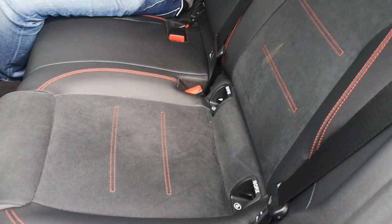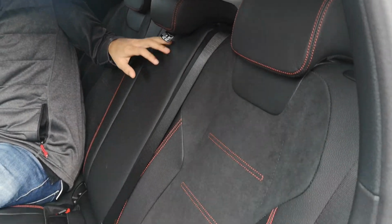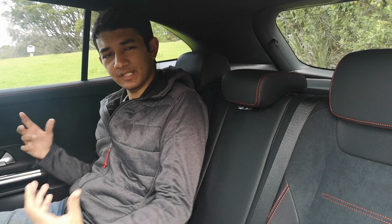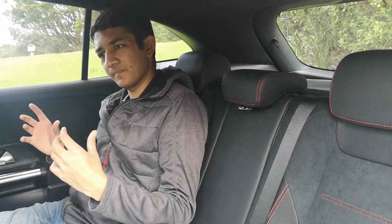In terms of rear seats here, definitely comfortable for 2 adults and a child in between, or slightly smaller adult even if you like. This rear bench is pretty substantial. And overall this car has certainly a bigger feel to it than the previous car, despite being shorter in length.